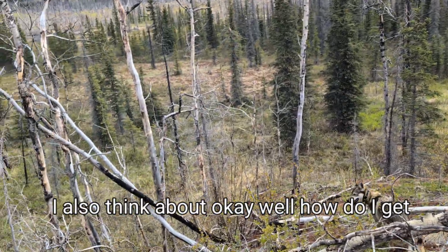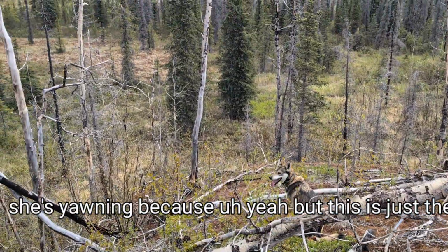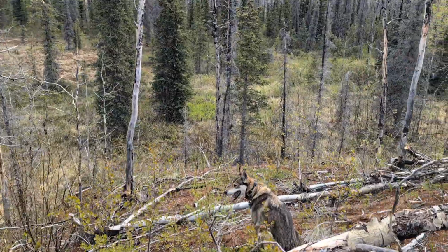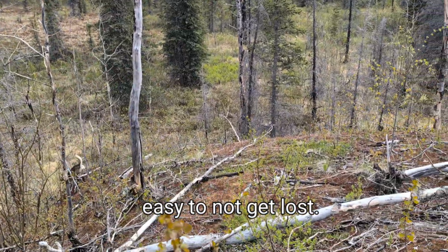So I also think about, okay, well, how do I get back to where I am? It's not so hard because she's yawning. Because, yeah, this is just the main valley, and there's clear visibility, so it's pretty easy to not get lost.